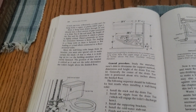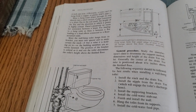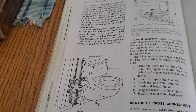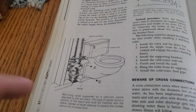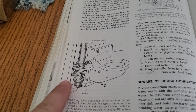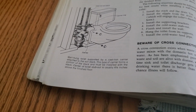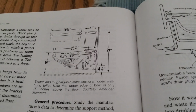In all honesty, there's not a whole lot of detail. I mean, this was the first picture I ever saw of what's actually behind the wall on a wall-hung toilet. So it shows you that there's a carrier. And this is one type of carrier. There are carriers that attach to a cast iron soil pipe. They're not that common, but it's one example, and I thought that was pretty cool.